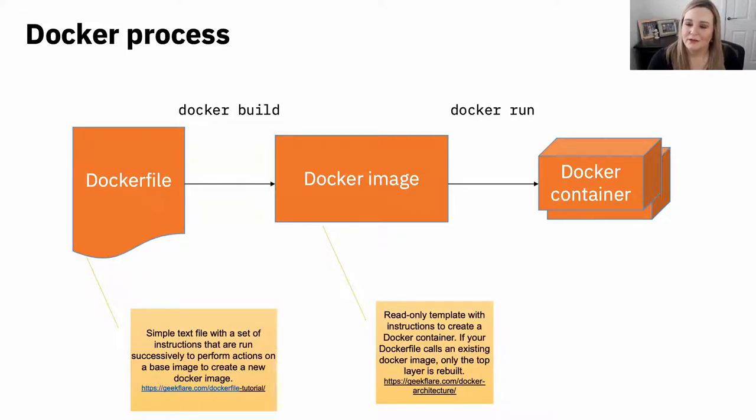So if your Dockerfile calls an existing Docker image, so maybe it calls an existing node Docker image, only the top layer is built on that. So you've got your base Docker image, and maybe you're just adding in some libraries and your application on top of that. So it's going to know that from your Dockerfile, because your Dockerfile will have those instructions. So now you've got the idea of this image, and you give it a name. So now we've got this template.